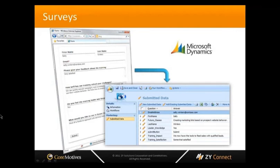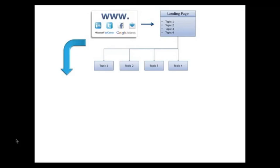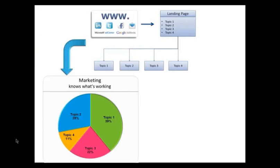I mentioned that you could use the forms in landing pages, and you definitely can do that very, very easily. And when you're using landing pages in the CoreMotives tool, you really get that picture quickly of what is working. What are people responding to on my landing page?